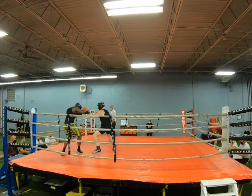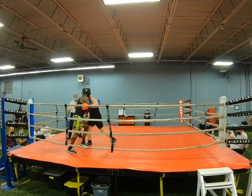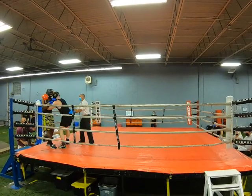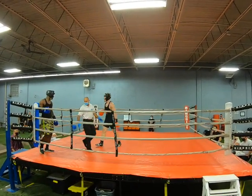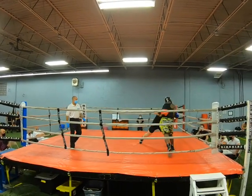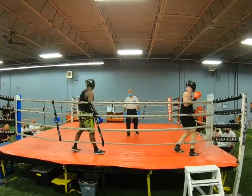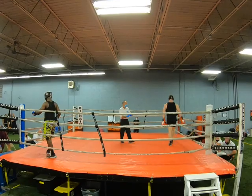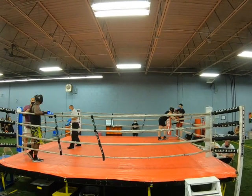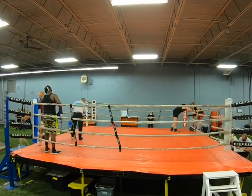I'd like to see him cut that angle away from his power hand, but he's still being super effective with that angle. Tied up along the ropes. Michael being smart, trying to get out of that corner as fast as he can. But Dylan just trying to put him back there, pick him off. And that is the end of round 3 of your light heavyweight fight. Dylan Budka out of the red corner and Michael Oates out of your blue corner.